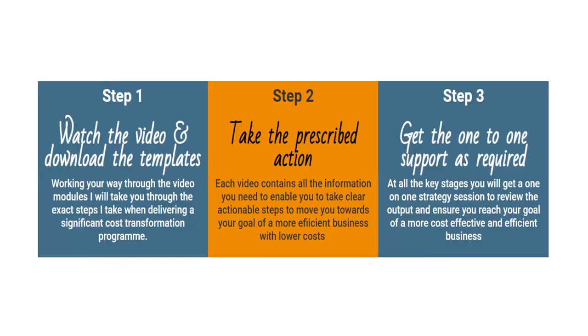So that's it, we're done. It's a simple program to follow. You watch the video, you download the templates, and you work your way through the modules. You take the prescribed action and you get the one-to-one support as required.